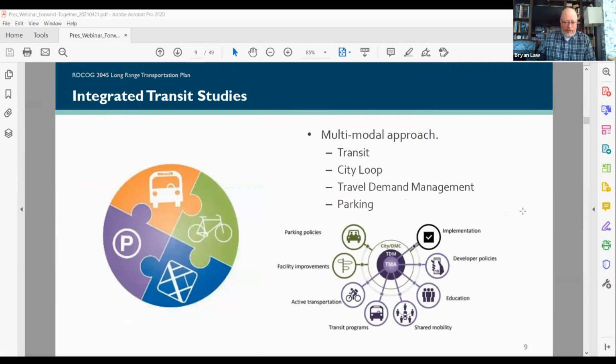And then there were the integrated transit studies, which brought together considerations of transit, the city loop, which was an active transportation or bicycle pedestrian loop around the downtown area, travel demand management, which helps to encourage people to make transportation choices other than a single occupant vehicle, and the parking solutions that will still be needed, even as we de-emphasize single occupant vehicles. We recognize that even with the mode shift, there will be 40-some percent of trips downtown made by car.